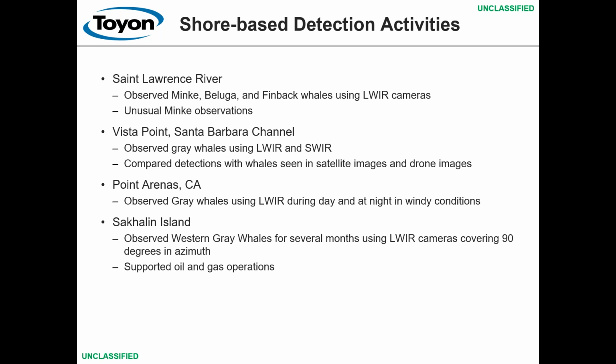Our theory or guess on that is that these whales were diving deep down where the water was much colder and then coming up to the surface, so their skin temperature was still a bit lower than the surface water temperature, which is why they were showing up as colder. In all other observations we've made, the whales' skin temperature has shown up as warmer than the surrounding surface water. So that was an interesting observation.